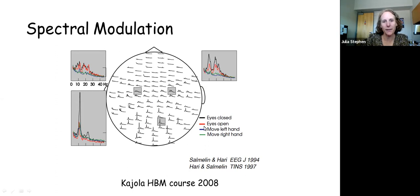So if you look at the black line versus the red line in parietal occipital cortex, which is where this sensor is coming from, you can see that there's a big increase in the 10 hertz oscillations. And then you also see manipulation in alpha oscillations depending on whether you move your hand or not. There's a similar oscillation in sensory motor cortex. If you are resting your hands, then you get this oscillation. And when you activate your hands, that oscillation goes away. So this is just more experimental evidence that suggests that these neural oscillations are related to behavior in the brain.